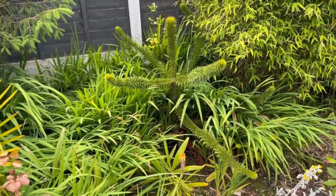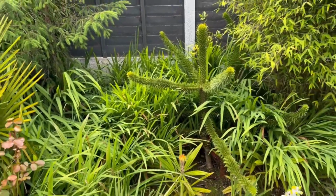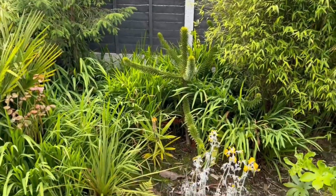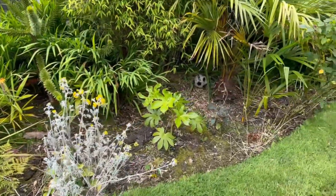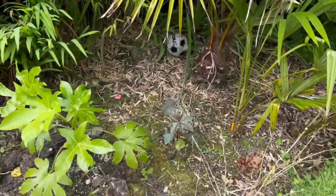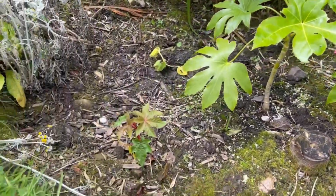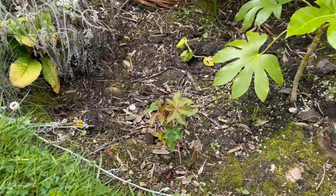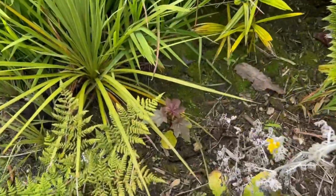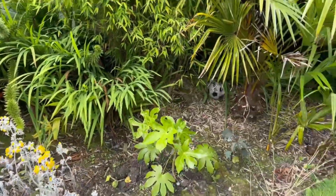Now the Crocosmia has sort of taken over a little bit, so there's definitely some planting opportunity here. I recently planted this Fatsia. We have some Ricinus next to it, a couple of them. There's a few more dotted about, but oh, there's one there. So they're growing okay, a little bit behind where I'd want them to be.